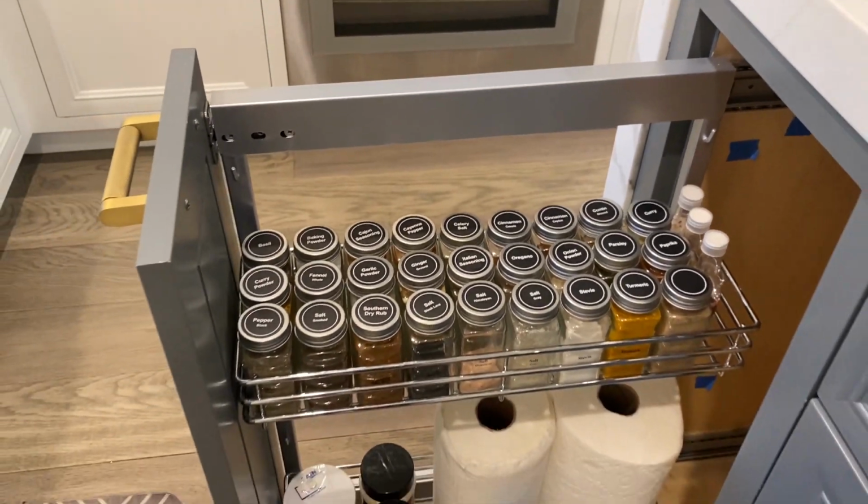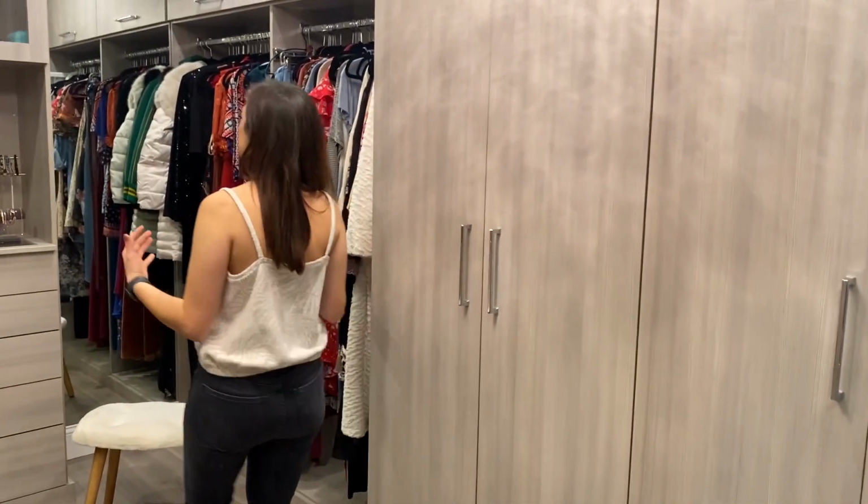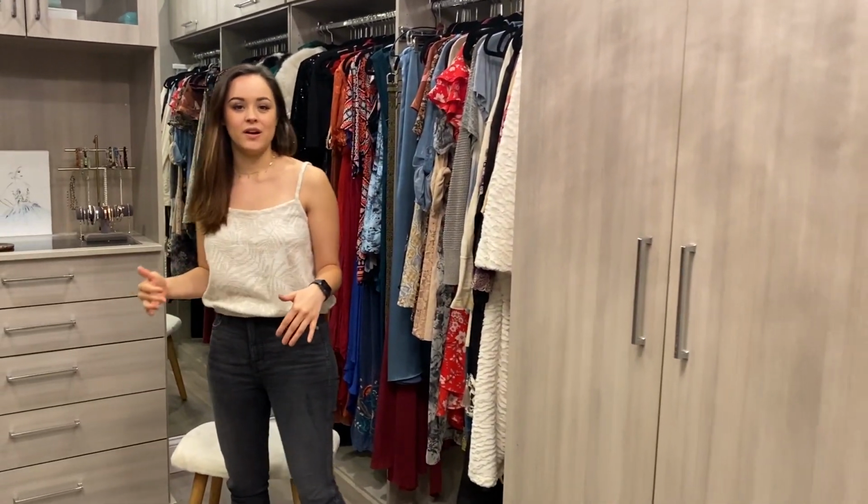So I know I told you that the spice rack was my favorite part of the house, but I lied to you. It's actually my closet. So come on in. I cannot take credit for this amazing built-in situation that's happening here. It is the previous owners, and thank God for them because it is the best amount of space that you could ever have in a closet.